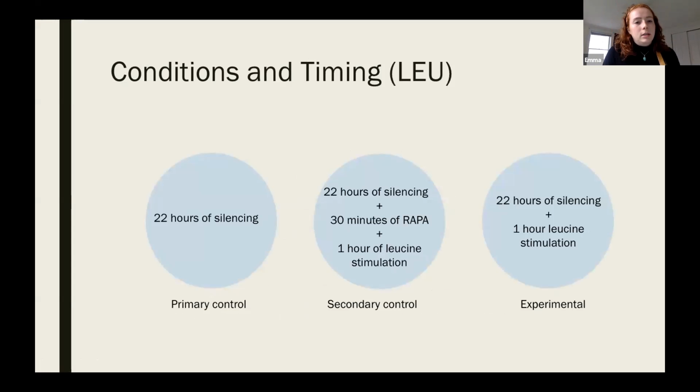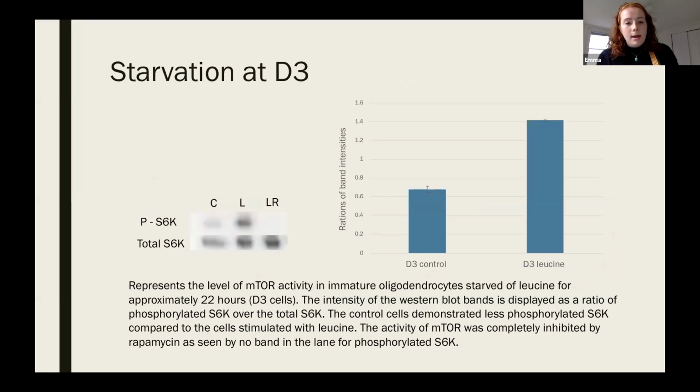So our first experimental condition was 22 hours of silencing. After 3 days of allowing the cells to grow, we removed the media and added media that did not have leucine in it. And then after 22 hours of silencing, in one of the plates, we added rapamycin for 30 minutes and then leucine stimulation for an hour as our secondary control, because rapamycin is known to consistently inhibit mTOR activity. And then our experimental condition was 22 hours of removal of leucine and then a 1 hour stimulation.